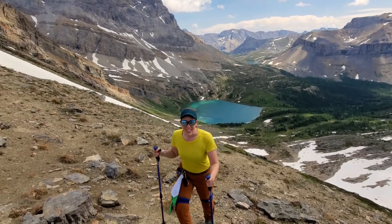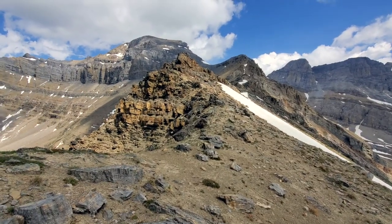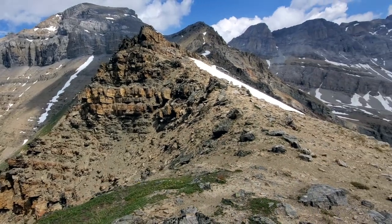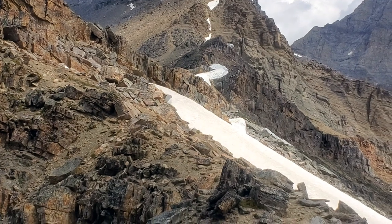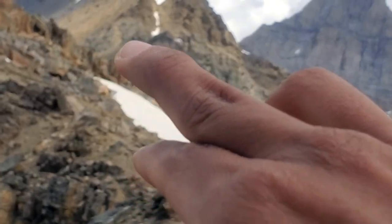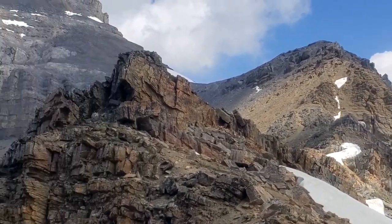So this is where we go. So obviously some snow patch, but should be okay because the trail goes. So you go up this, and if you can see, you can see the trail. That's the trail right there. And then it goes up, and that's the peak.